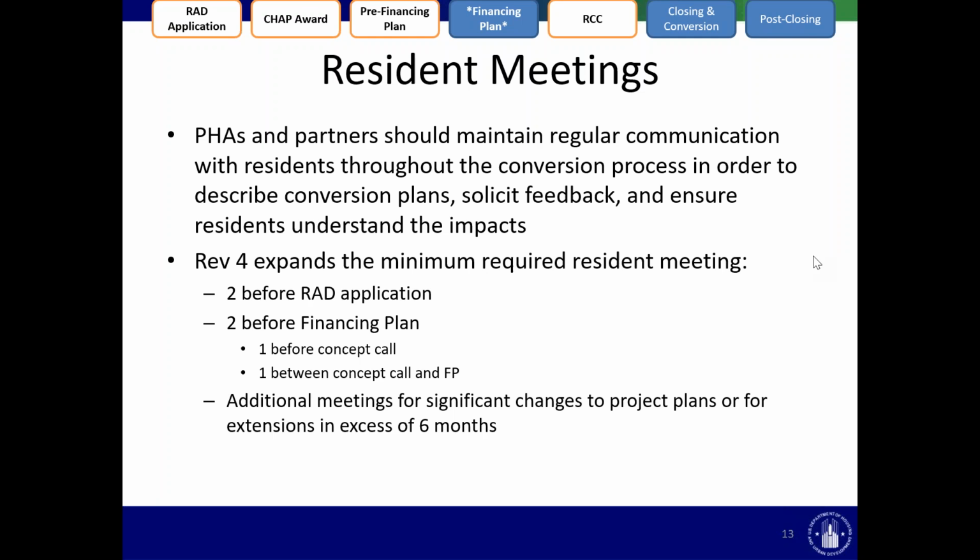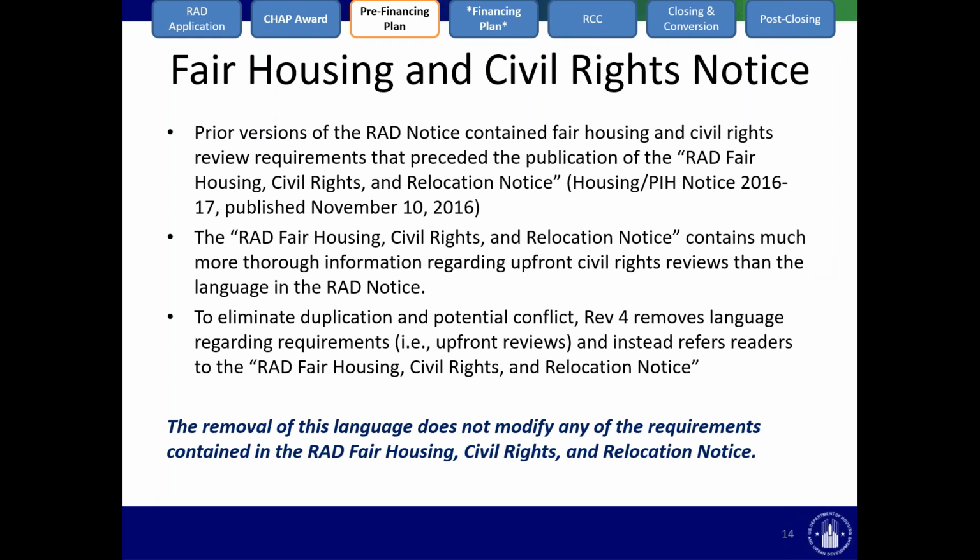We also require that the PHA would have to hold additional meetings if there are either significant changes to the project plans as previously presented in prior meetings, or again, if there are extensions in excess of 6 months, which means that if there is a complex tax credit transaction that might take a year and a half or 20 months to implement on, there would be a total of at least 6 resident meetings that would happen in that context, and so on and so forth. Just a reminder, of course, that any resident meetings should accommodate those with disabilities, as well as accommodate residents with different languages.